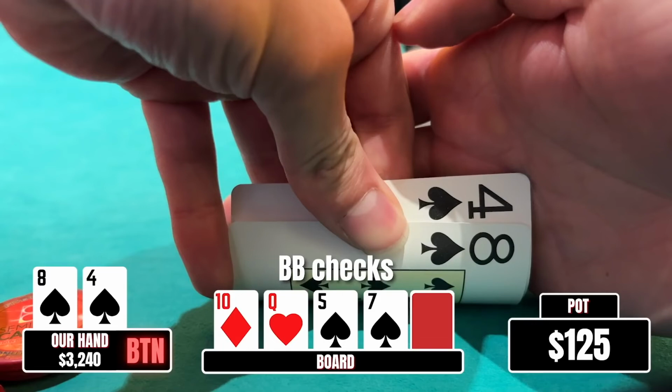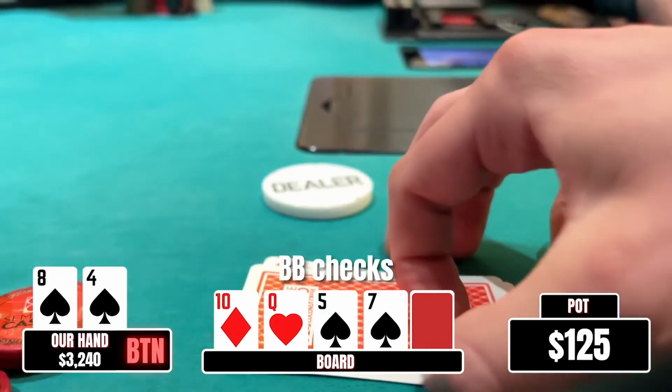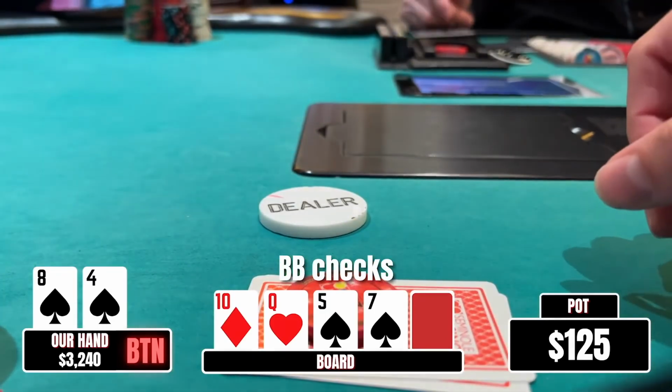As for bet sizing, I think this is a spot that an overbet makes a lot of sense for one of two reasons. One is we can fold out some hands that are marginally beating us, such as like a 10x or maybe even some queen x. I don't think any straight draws are going to continue on an overbet. And if we do get called and we do brick the river, it's pretty safe to assume that she does have a strong hand, so she'll be calling off on a lot of runouts. So with that being said, once again, I think an overbet is definitely the best play here.